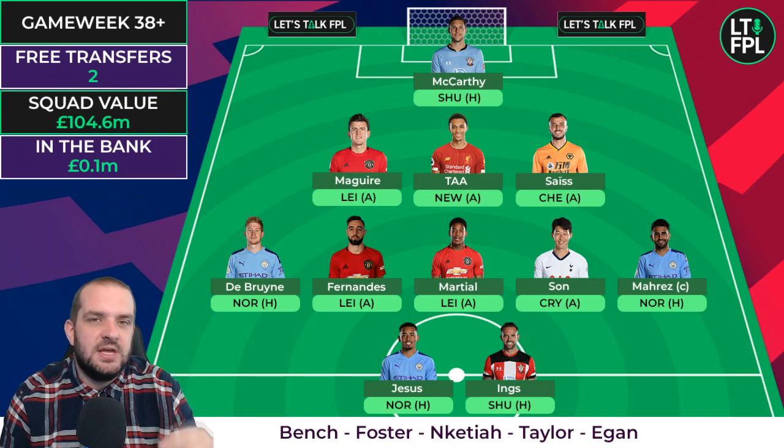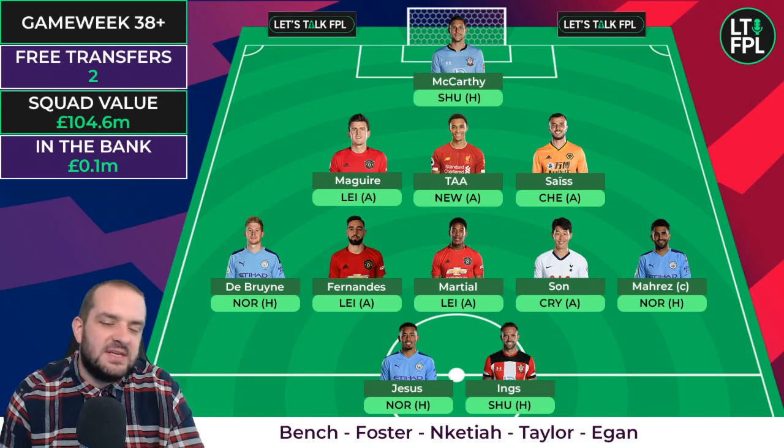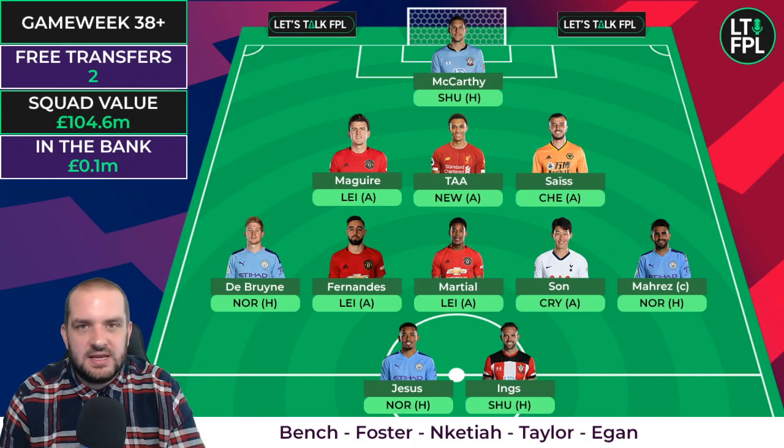Charlie Taylor's injured. Even if he was fit, I don't know if they're going to risk him. Not much to play for. Peters can play fine left back as well. So I don't think there's any need to rush Taylor back. So that's really frustrating because they got Brighton at home. And I'm probably not going to be able to play him. So my fit defenders really are Maguire, Saiss and Trent.